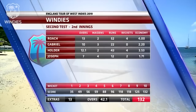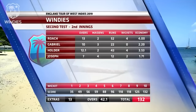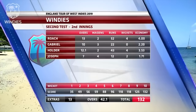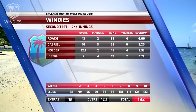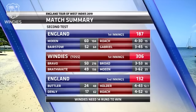And speaking of that quality, it was led once again by Kemar Roach, 4 for 52. He really has become a very canny and skillful bowler, even at reduced pace. 4 wickets as well to Jason Holder, who continues to prove himself to be one of the finest, if not the finest all-rounder in the Test game at this point, and a couple of wickets for Alzari Joseph. It meant that the Windies would need 14 runs to win the Test match and the series.